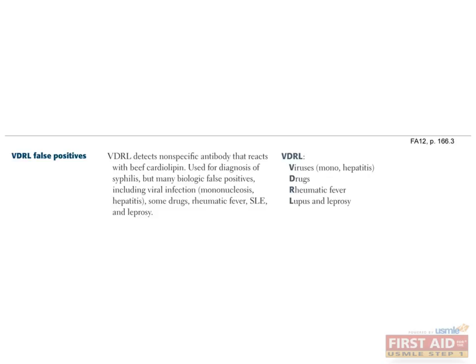VDRL stands for Venereal Disease Research Laboratories. This test, or the RPR, rapid plasma reagin, can be used to initially screen for syphilis. VDRL is a high sensitivity, low specificity test that detects a nonspecific antibody against beef cardiolipin. This is an antibody produced by a patient with syphilis that reacts in vitro to the extract of ox heart and turns positive 1 week after infection.